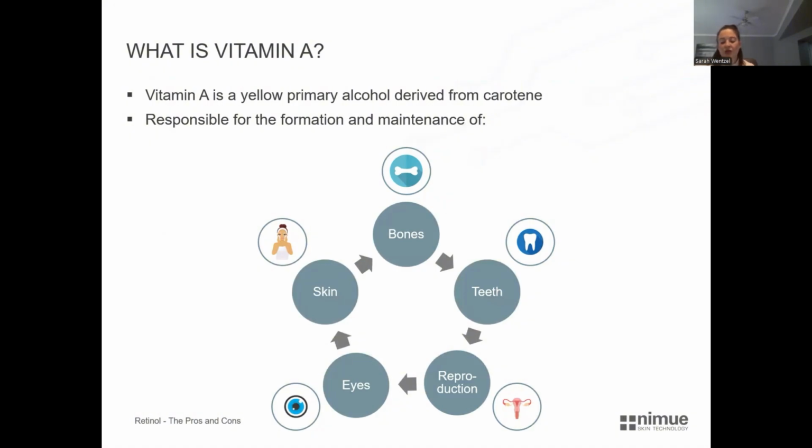When it comes to the growth of the reproductive system and good vision, we always remember as we were young, and we probably tell our children this as well, that when you eat your carrots, you can see properly in the dark. So it is for very good reason that they have said that.